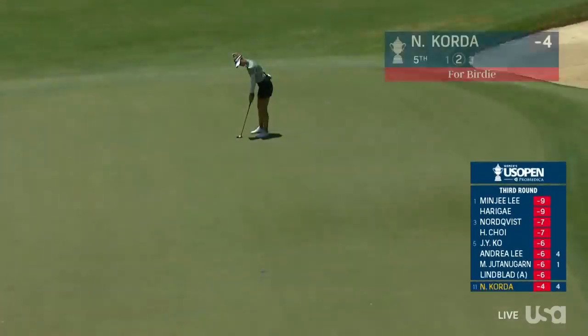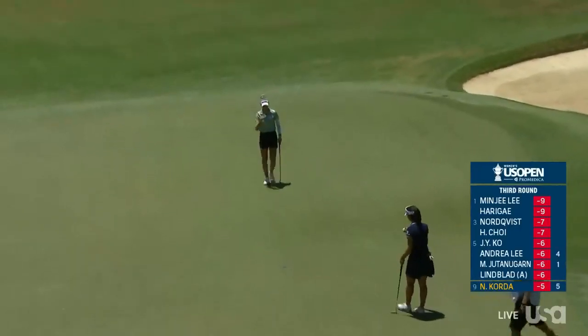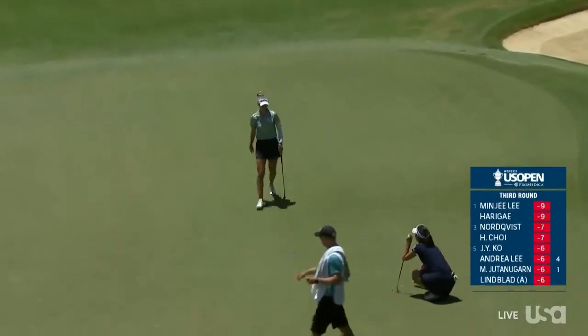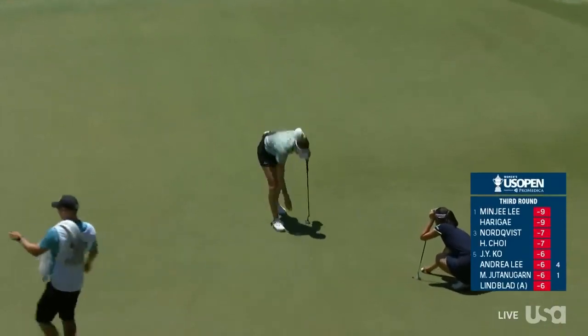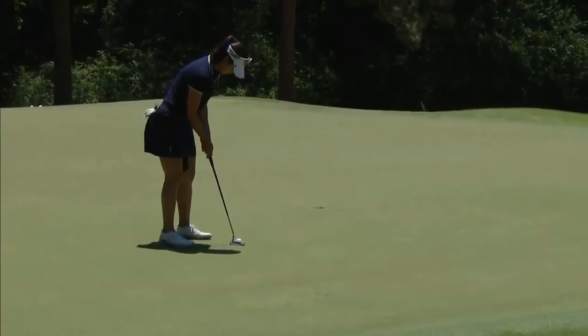Players with the best putting have been the ones at the top of the leaderboard. Nelly Corder for her birdie at the 5th. Talking about good putting, Paige, and I only bring it up because it's not typical. Typically, U.S. Open separates based on ball striking. Obviously, you're never going to win without. This shouldn't move too much, though.